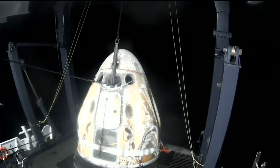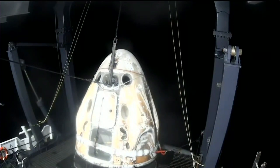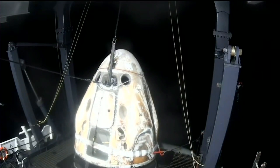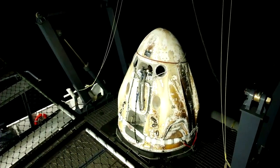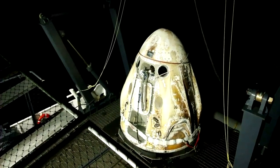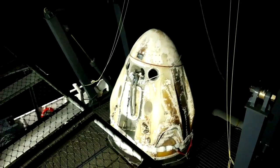Capsule will be centered and oriented, as you can see, and then Dragon will be moved to that hangar underneath the helipad on the ship. Yes, that will prepare us to open the hatch. We have a great view of Dragon there, positioned in the nest. We're just waiting to see it translated or moved back to the platform where the crew will egress.